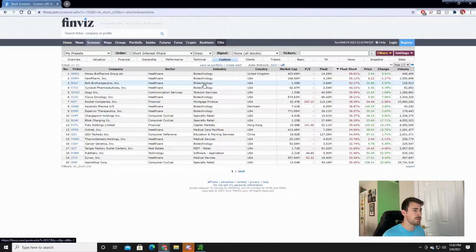Alright, so the next thing we want to look at is the float. Ideally we want to look for one with less than 100 million shares outstanding, and here's why. The lower the float, the fewer shares it takes to get a good increase in price. Let's say we have this one with a 0.84 million share float. It takes only a few shares to actually move this stock, and the bigger the move you get, the faster the shorts will get their margin calls. So it is really important to have a lower float.